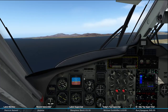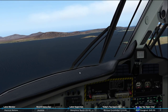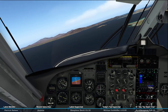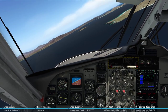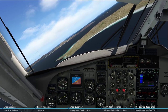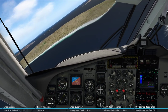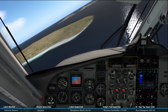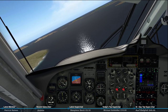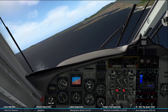Right, I reckon that should do us. Let's go straight away to 20 degrees, notch of flaps. There we are. Go to around 90 knots for this turn. Start descending. Again, I'm not really landing in any particular direction. Just going to try and land on the beach. There it is.